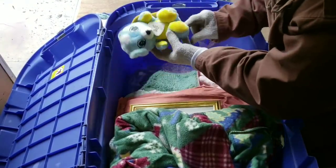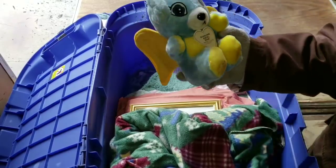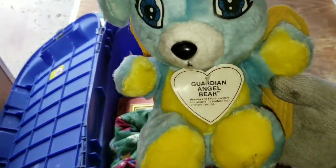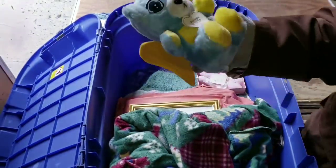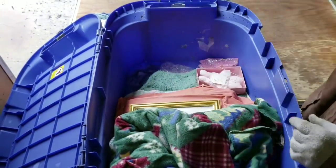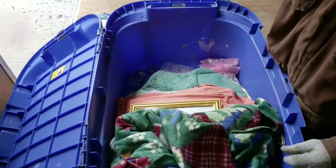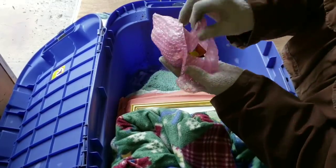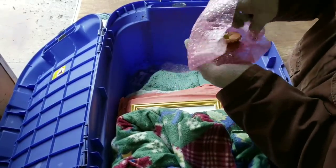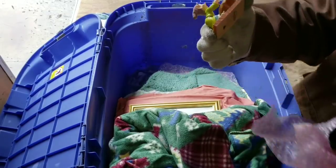All right, there's something else in here. Now, Guardian Angel Bear. This is a Guardian Angel Bear. There's the verse, Psalm 91:11. I'm going to set this aside. This one is dirty, okay? What else is hidden in here just for you? Another little baby doll. All right, here's something else. Here's something else. And it's Disney. It is. It's Disney. Here we go.